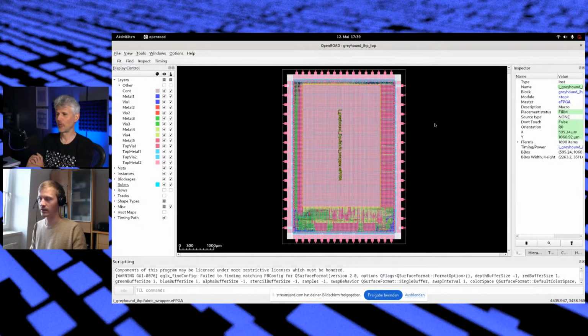So when you say OpenLane, I guess you mean OpenLane 2? OpenLane 2, of course, yeah. And soon it will be called LibreLane, by the way. It's been transferred to the FOSSi Foundation. But this is still a work in progress.